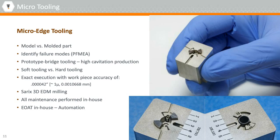At MTD, our workpiece accuracy target is 42 millionths. What I mean by workpiece accuracy, though, is what the actual part comes out of the machine looking like and not what the actual machine is specified to do. This is what separates MTD from other shops. We may both have the same plan going in, but MTD has exact execution.